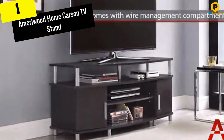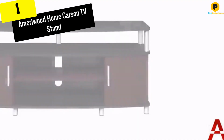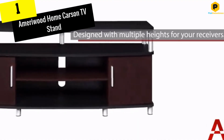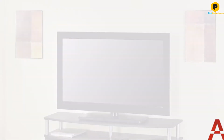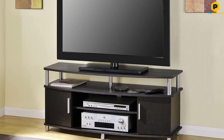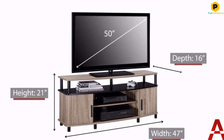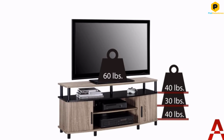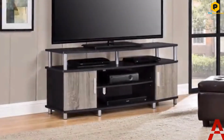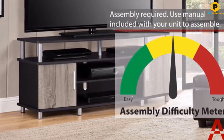And finally at number 1, we have the Ameriwood Home Carson TV Stand. The stylish and affordable Ameriwood Home Carson TV stand is perfect for contemporary living rooms, coming in a variety of sleek colors and designed for 50-inch wide TVs that weigh up to 60 pounds. It's built with 3 open shelves and has 2 additional shelves behind both closed doors, allowing enough space for cable boxes, gaming systems, DVD, Blu-ray players and more.